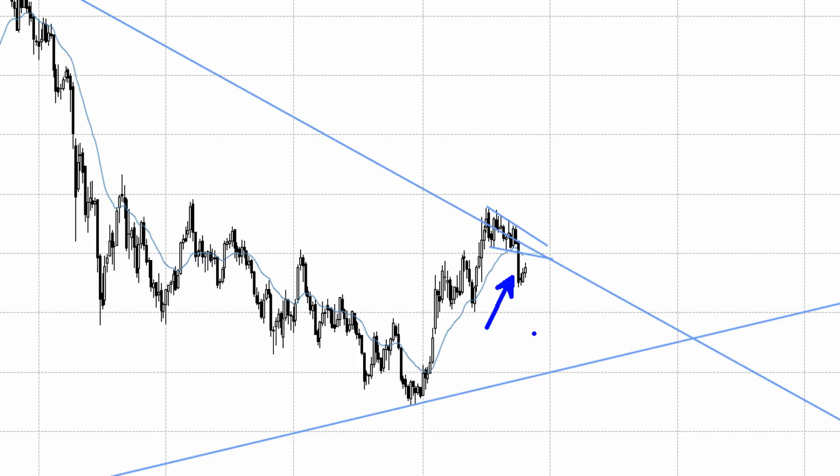Now, with that type of breakdown, one of two things is going to happen. Either the first scenario, buyers are going to see this as an opportunity to buy in at a cheap price when they haven't had a chance to for a very long time. And that may be where you're seeing this slight little bounce.